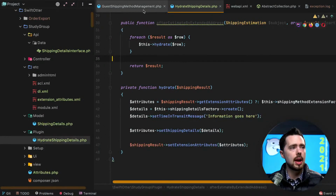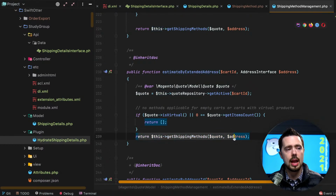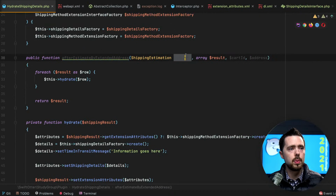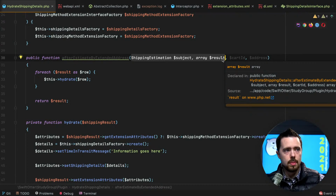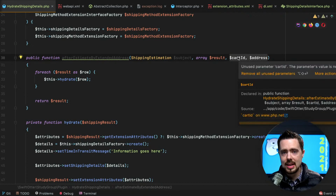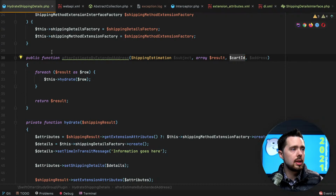We have our shipping method management, estimate by extended address. We could create an after plugin for this. We have our shipping methods. And the one thing I forgot to call out in plugins is that with an after plugin, there are 2 primary pieces of information we usually think of. We have our subject, the class that we're modifying the output of, and we also have the result, the information generated in the original method and passed to this. But these 2 parameters here are also available: cart ID and address. These are passed in because ultimately they are used in our shipping estimation.